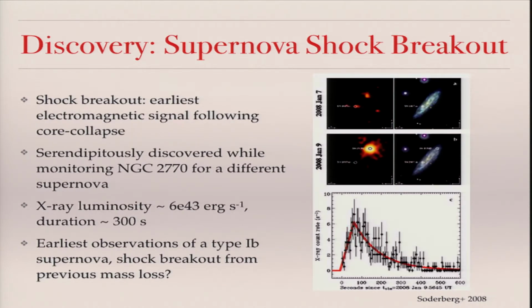In this one case, it was serendipitously discovered while monitoring this relatively nearby galaxy, NGC 2770, which had a different supernova in it, Supernova 2007uy. You can't see it at the resolution on the projector, but there was another supernova that Swift was monitoring in this galaxy. It just happened to be taking UV images of that supernova when this tremendously bright X-ray flare went off. So this was completely serendipitous. X-ray luminosity of about 6×10^43, a duration of a few hundred seconds.